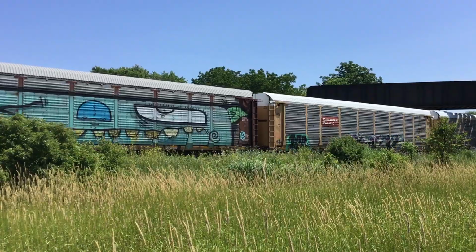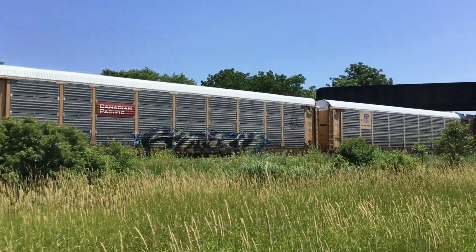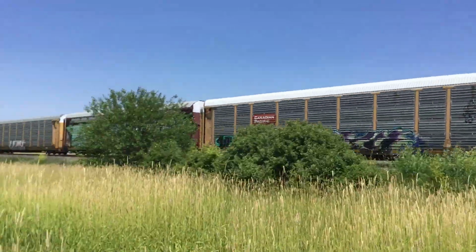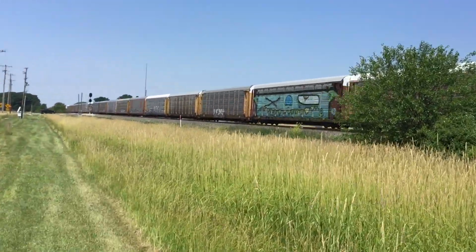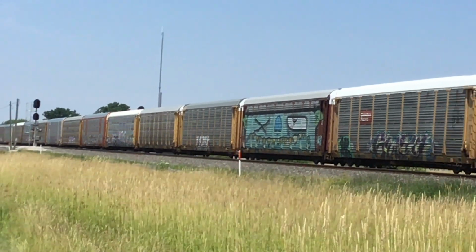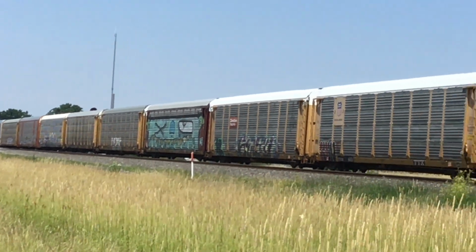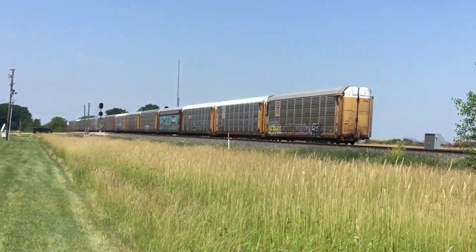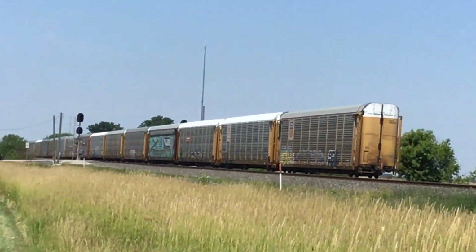Interesting graffiti there. Eye was knocked out and had a nose and another eye. It's like a big troll, which is actually, I'm not usually into graffiti. That's actually an interesting looking car right there. The troll got one of his eyes knocked out, as you can see, and then that's the end of our mixed freight with a long string of auto racks on the end there.